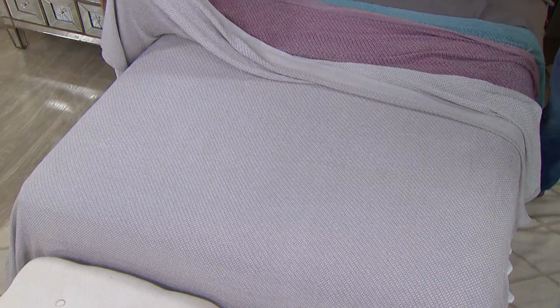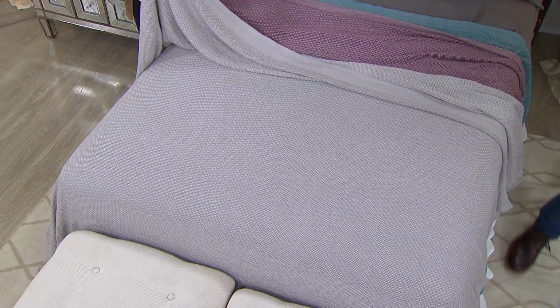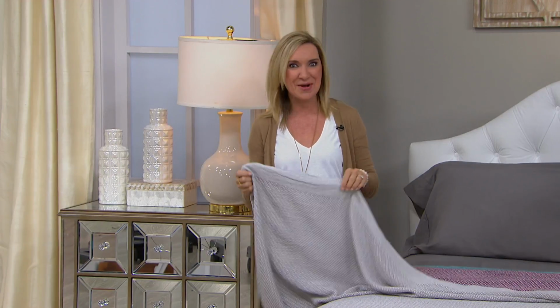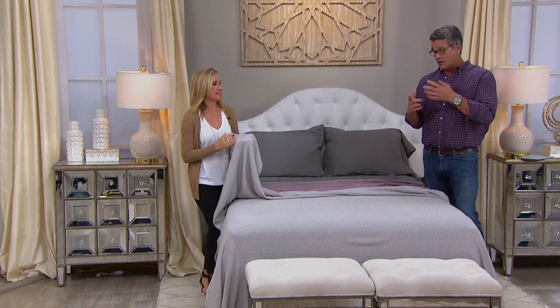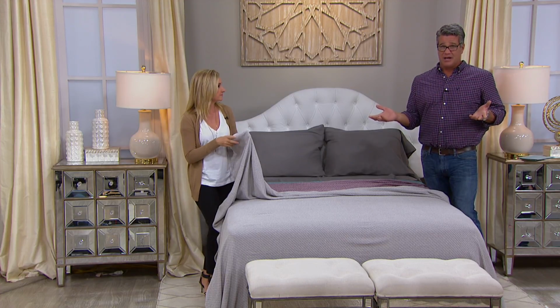These are so beautifully done. This is Concierge Collection. It's exclusive. You won't find these anywhere else. $20 off for Guy and I. This is almost like a clearance. It was a little surprise they threw in for us today. We had another blanket that we're going to talk about quickly, but we only have like 60 or 70 of those left, so it wasn't enough to put on as an airing.